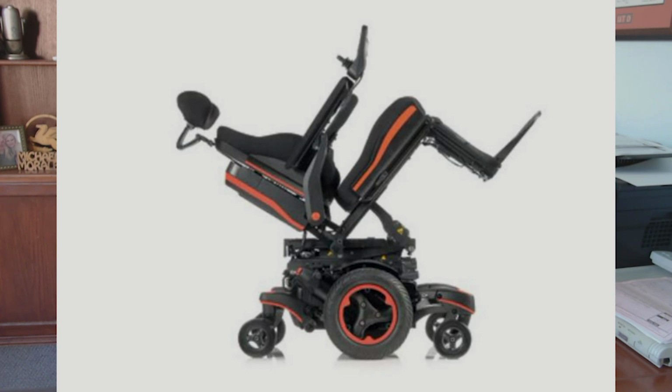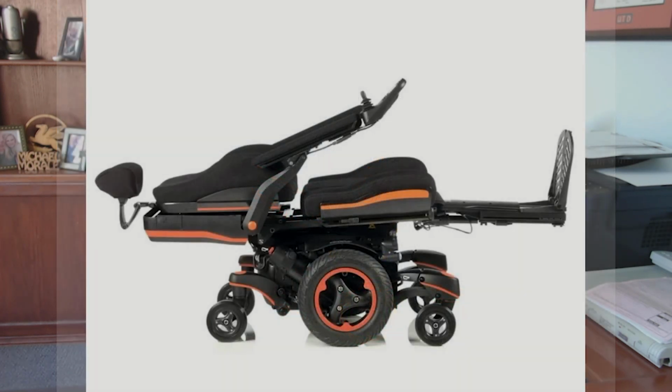Again, it's got all the newer technology, Bluetooth, it can connect to the internet. You can run your chair through your phone. The controllers are really, really nice. They're easy to use. You know, it's got swing away controllers. The foot rests are adjustable. You can tilt and recline. And you can do all of that in either one of these chairs that I've shown you today.